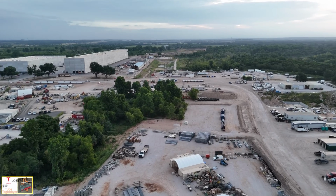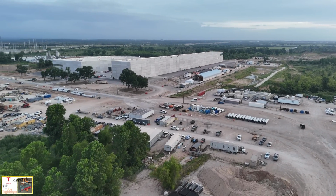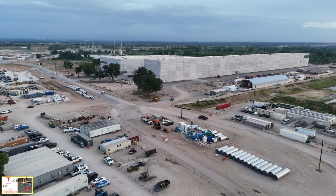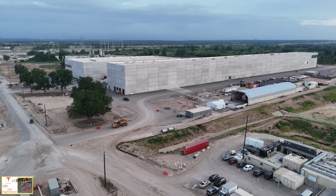Now let's continue to maneuver to the north along this area. I'll bring the drone down just to give you a good look at the Tesla Road extension, all of these steel corrugated pipes and other materials, including what looks like maybe new security guard stations that will be placed around the road once those are completed.